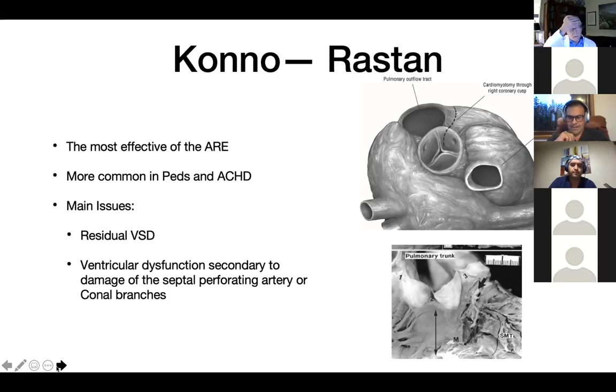It's unclear to me why there's so much trouble in the adult. Possibly the right ventricle is more hypertrophic than in a young child, but children seem to tolerate this procedure much more. But in adults, this can be lethal.